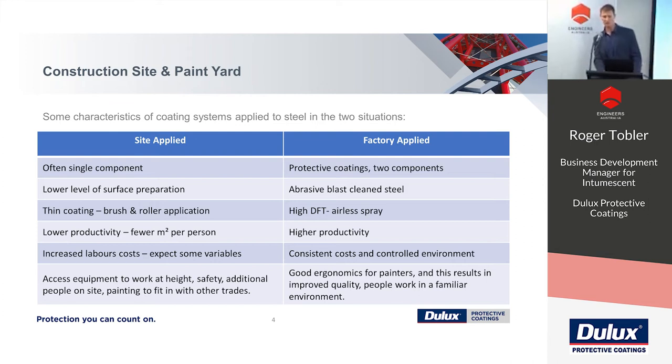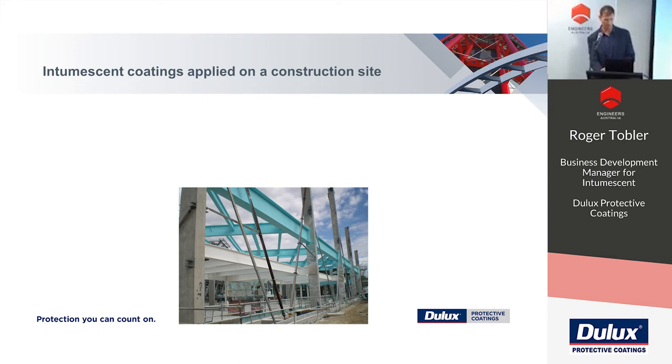If you look at factory applied, often protective coatings are two component products. They need abrasive blast clean steel. With the equipment in a yard, you can achieve higher DFTs, higher productivity. You've got constant costs and you've got a controlled environment, good ergonomics for staff. And that's just looking at coatings. We haven't begun to look at intumescents.